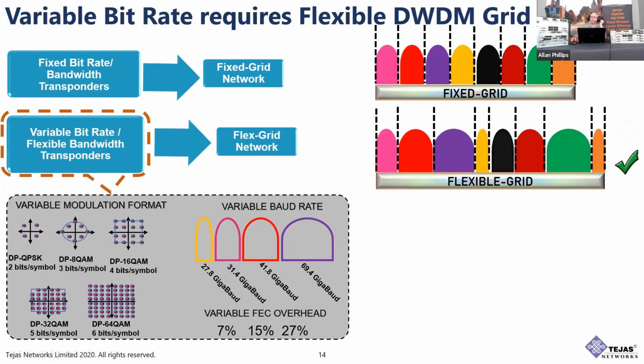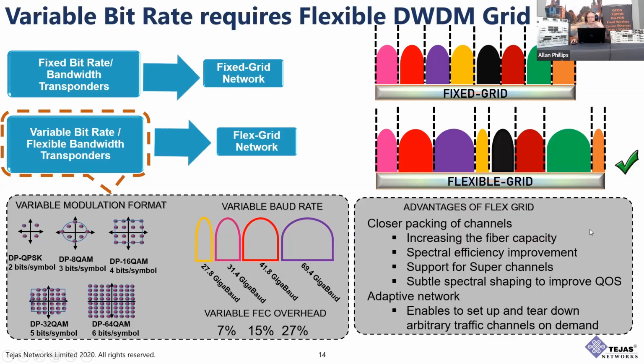But with a flex grid, you're able to define the spectral use of each channel as required. So for the larger signals, the ones that use more spectrum, I can allocate more spectrum to them. And for the smaller ones, I can allocate less spectrum. Right? And it's part of an automated system within the network. You don't have to go around and pre-tune all these, et cetera. But it's a capability that allows you the maximum density on your fiber. So you're increasing your fiber capacity. You're using the spectral efficiency the best.